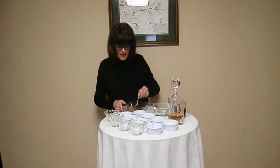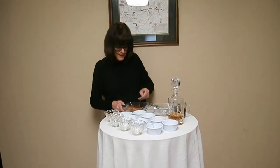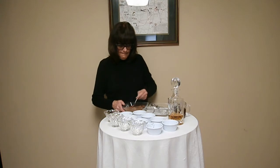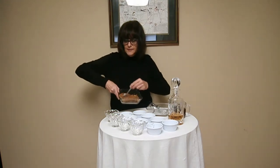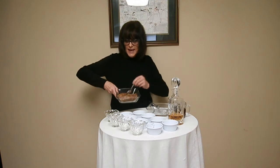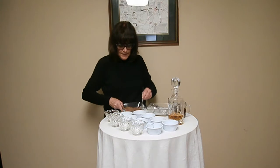Now we just stir it up and put all the ingredients together to have our wonderful Memphis rub. So after you incorporate all the spices together, you will have a nice beautiful mixture of herbs and spices.